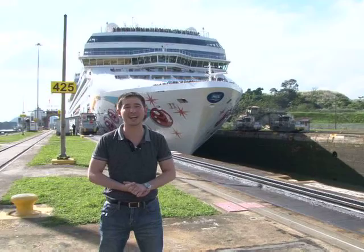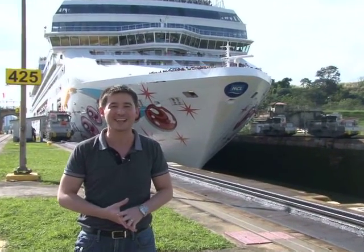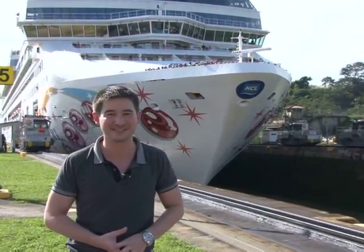Here she is, ladies and gentlemen. The beautiful Norwegian Pearl is making her entry into the first set of locks, the Miraflores lock system.